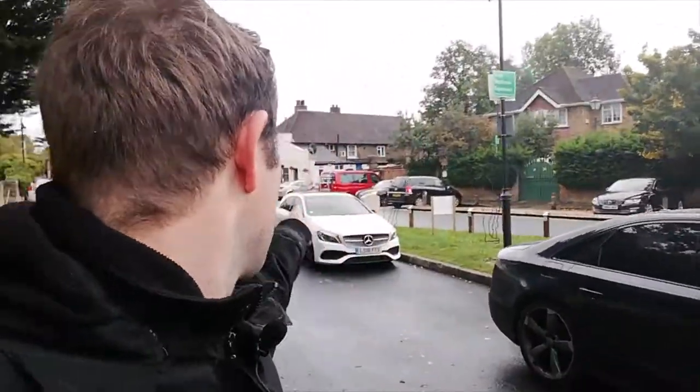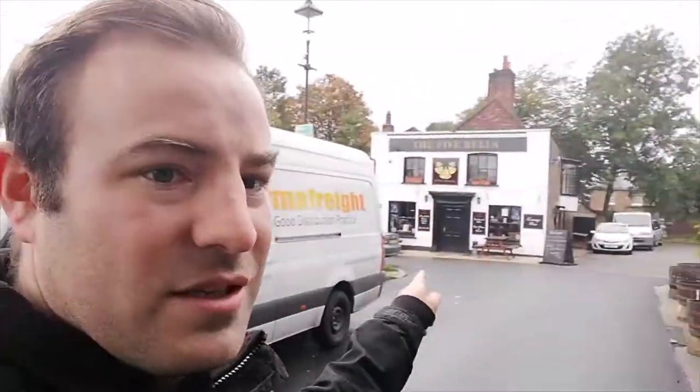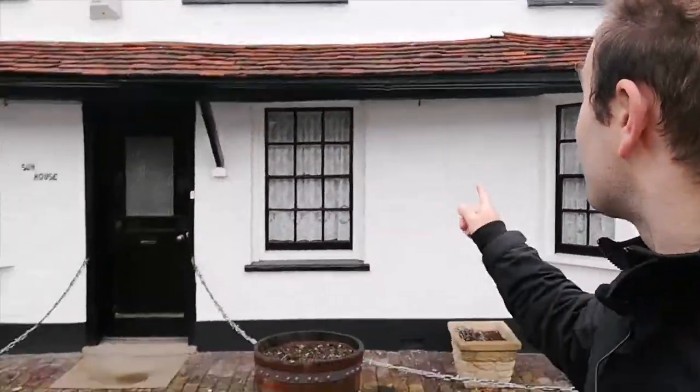I like that building there. It's called the Gable Stores. That's the village shop. There are two pubs. There's the Crown over there, and there's the Five Bells here. It's a bit early in the day, I think, to go for a pint, so I probably won't do that now, maybe later. Quite an attractive cottage.